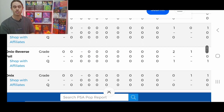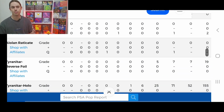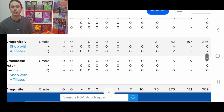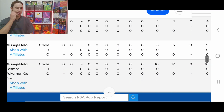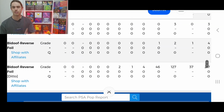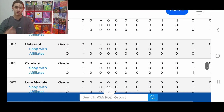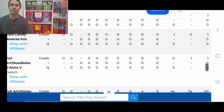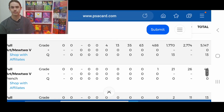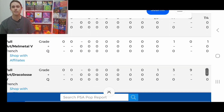You don't have 4 or 5 of those waifu trainers to grade. You don't have 6, 7, 8 alt arts to grade. You don't have 10 rainbow cards to grade. You've got this small compilation to get graded, and what inevitably happens, as you can see looking through this PSA pop report with 45,000 graded cards, is you get like 10,000 graded Radiant Charizards and 5,000 graded Radiant Venusaurs, and all of a sudden the prices of those cards just absolutely plummet.